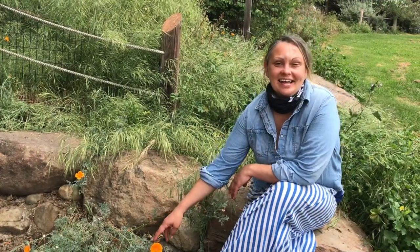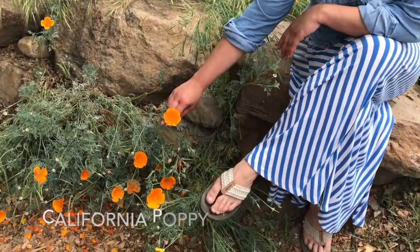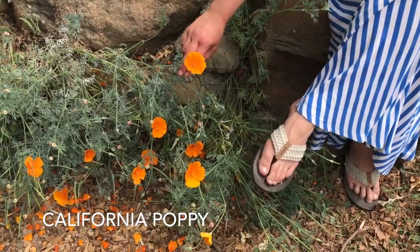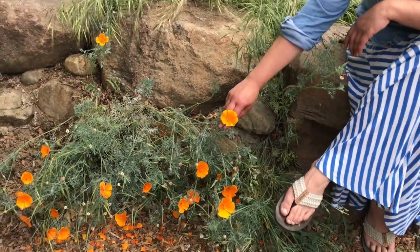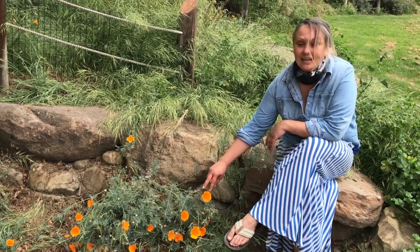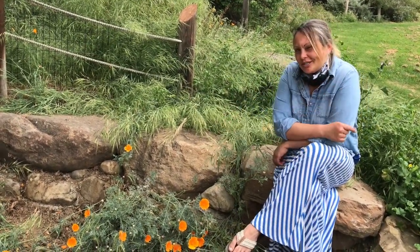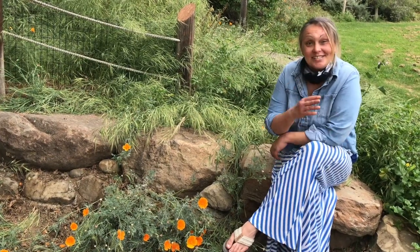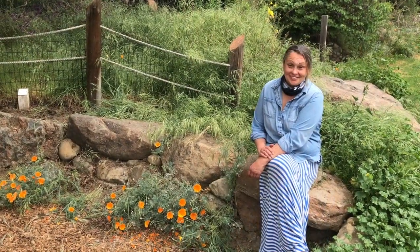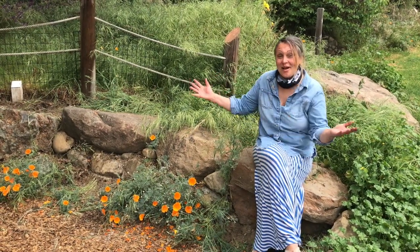One last thing. Do you guys know what this flower is? It's the California poppy. It's one of my absolute favorite flowers, and it's growing all over California during this time of year. And it is our state flower. And do you know what our state bird is? It's the quail. So, did you guys figure out where I'm at? Guess what? I'm at Oak.